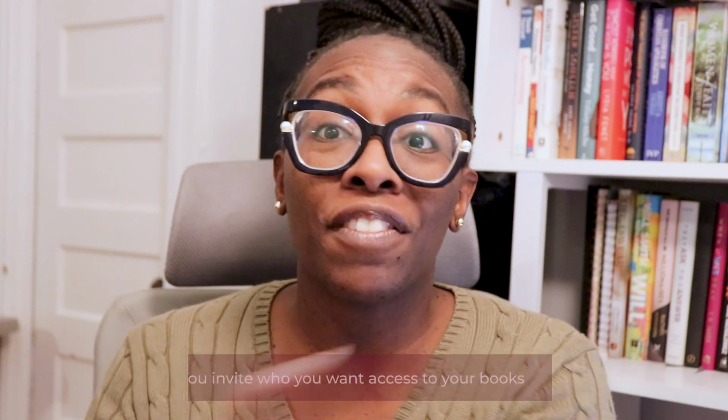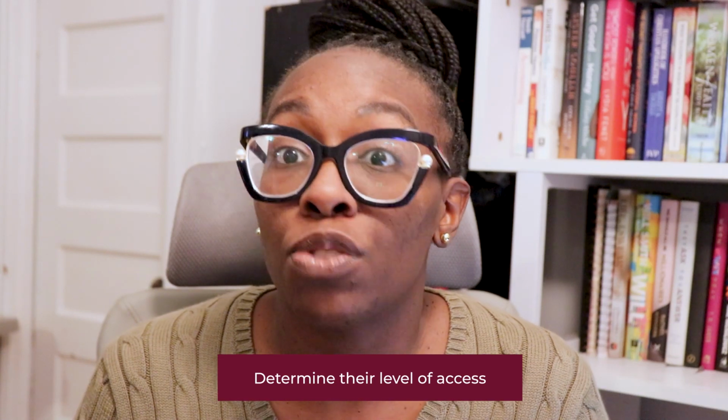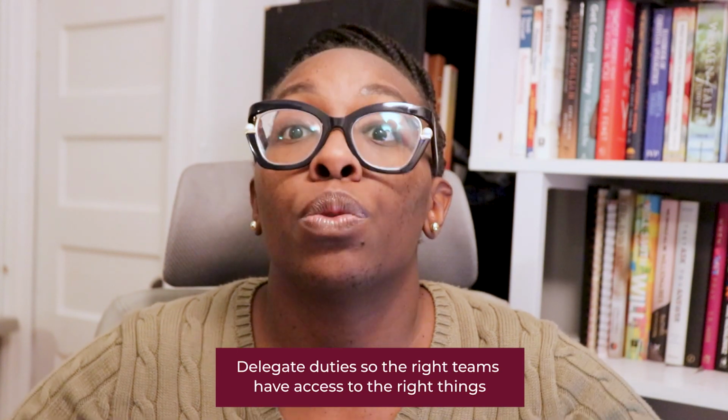Now, I want to use QuickBooks Online as an example because that's the accounting software that we use here. It is a cloud-based accounting tool, but you can access it anywhere, right? So that means as long as you have a login and you have internet access, you can get into the software. The beautiful thing though is that you, as the executive director, invite who you want to have access to your books, and you can determine their level of access, right? You can determine what it is that they're seeing. You can determine the permissions. And so if they are only AP, they can only have access to the AP module. If they are only AR, let's say, they can only have access to the AR module. And so this helps to control things, right? Segregate duties to make sure that the right team members have access to the right things.